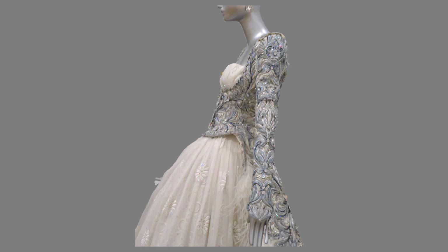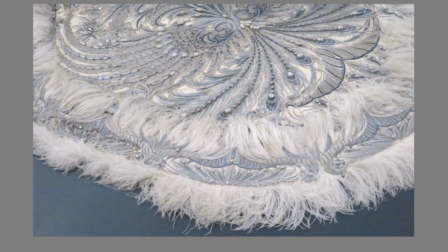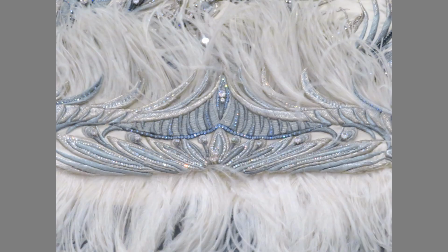In this side view, you can see the beautiful embroidered sleeve. The embroidery on this skirt is reminiscent of English broderie anglaise. The skirt has at least 2 embroidered layers. The jacket train is edged with 2 rows of ostrich feathers separated by an embroidered band. This detail shows the embroidered band on the edge of the train.